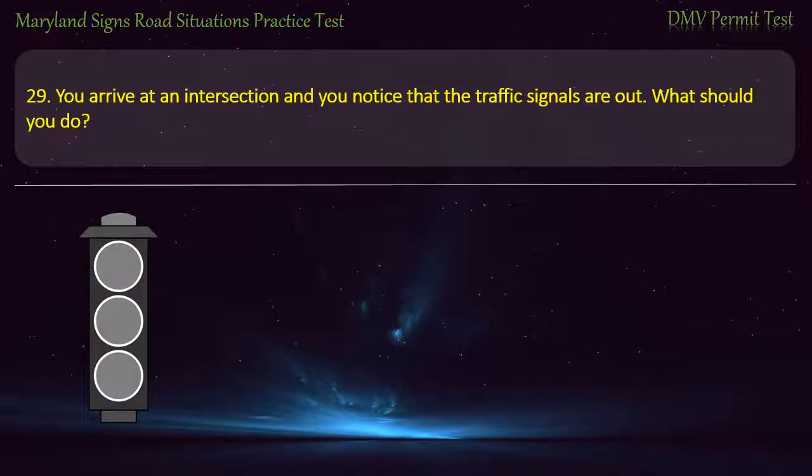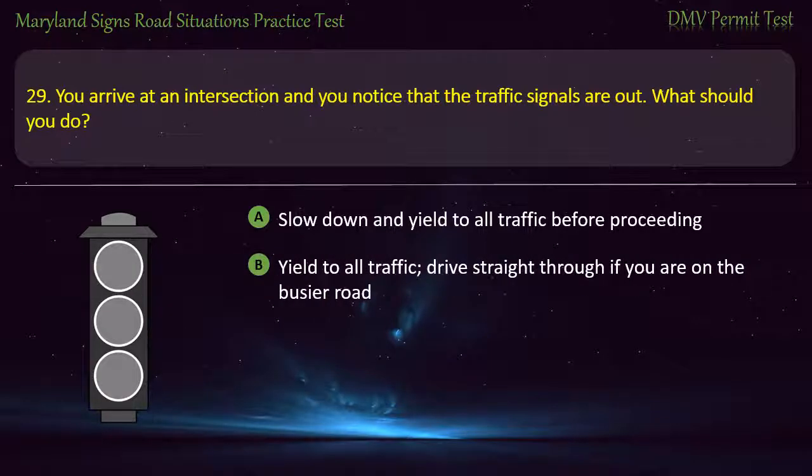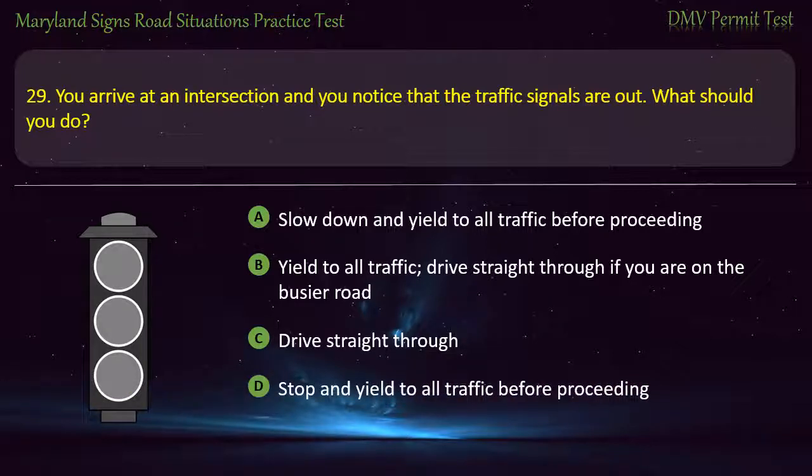Question 29. You arrive at an intersection and you notice that the traffic signals are out. What should you do? Slow down and yield to all traffic before proceeding. Yield to all traffic, drive straight through if you are on the busier road. Drive straight through. Stop and yield to all traffic before proceeding. Answer. Stop and yield to all traffic before proceeding.